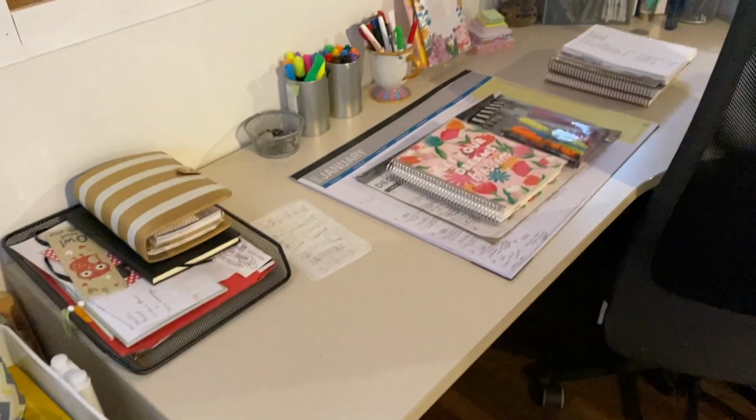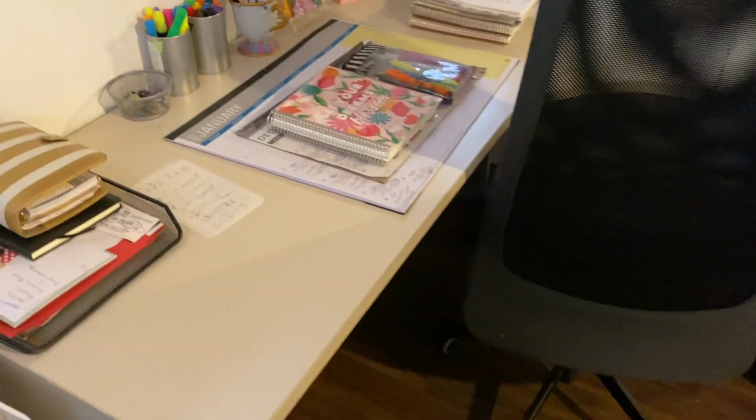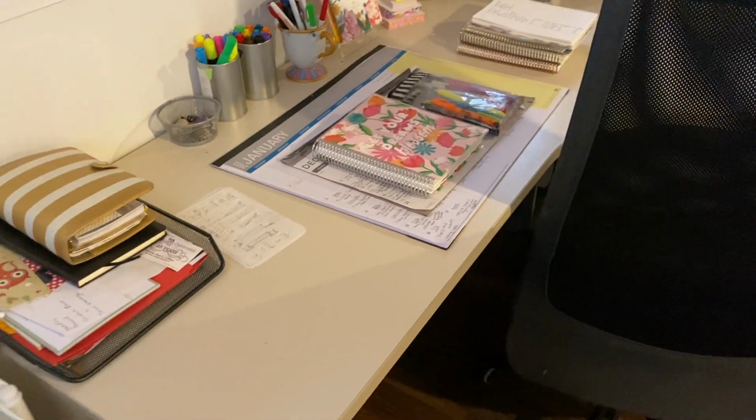And then this is my desk. This was such an amazing buy. I got it for $30 on Facebook Marketplace, and it's massive and I love it. It's exactly what I wanted it for.